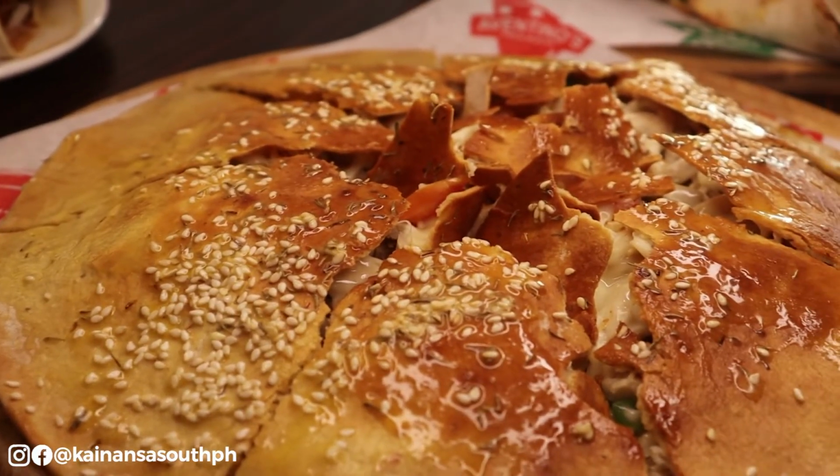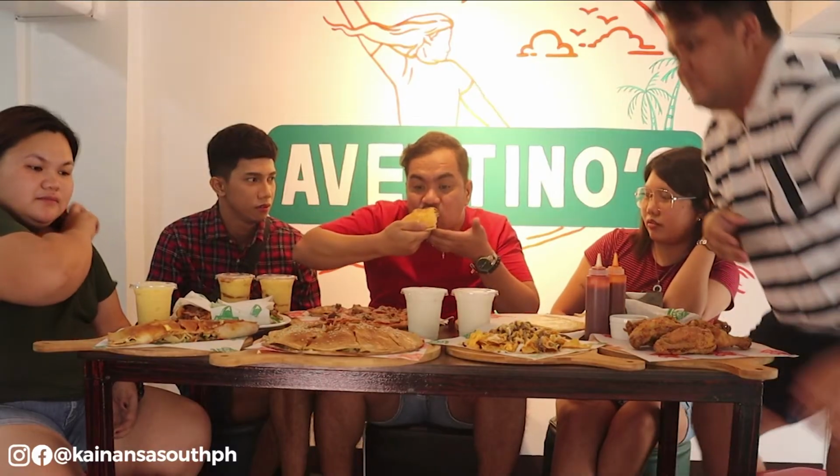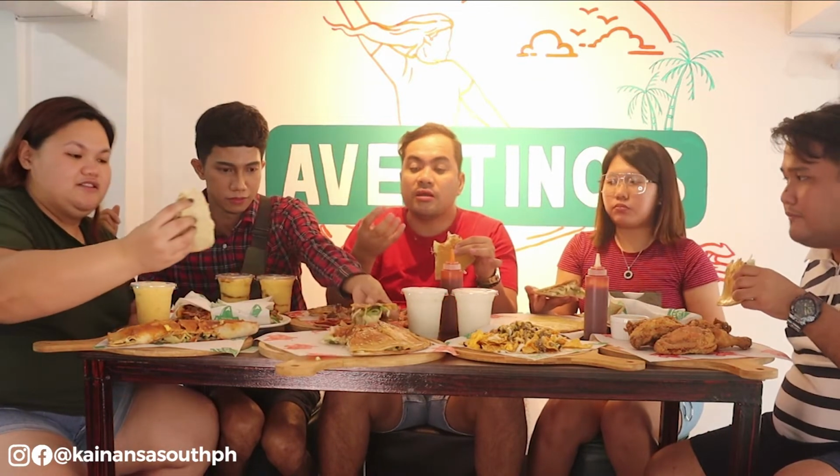So ngayon, isa try naman natin. Ito dito eh. Chabelli. Okay, so this chabelli guys is worth 275. Yes, nag-melt talaga yung cheese.